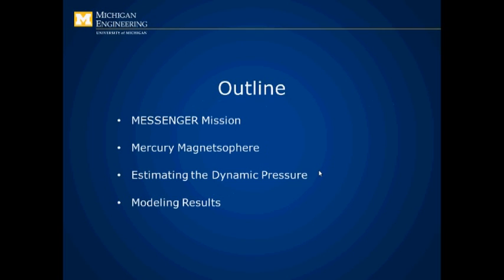Okay, let's go back to the research. Here is the outline of my presentation. Firstly, I want to talk about the MESSENGER mission, which is the base of my research program. Secondly, I want to do a brief introduction of Mercury's magnetosphere, which is what I studied during the summer. Then I will go into details about the magnetopause and examining the dynamic pressure inside it. And finally, I'd like to talk about my model and results.